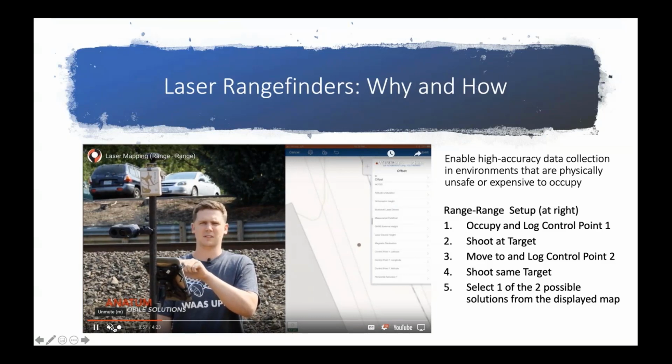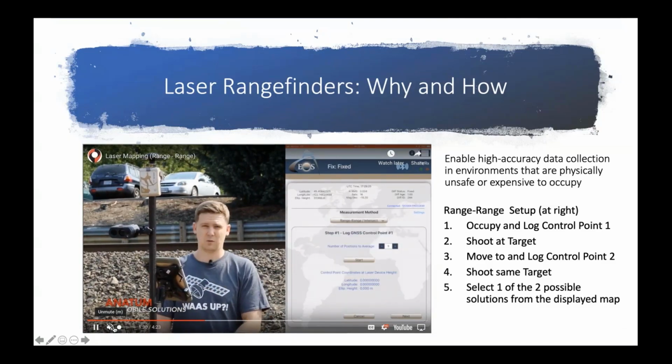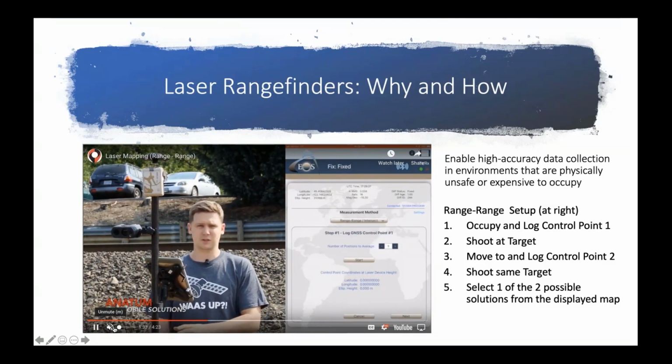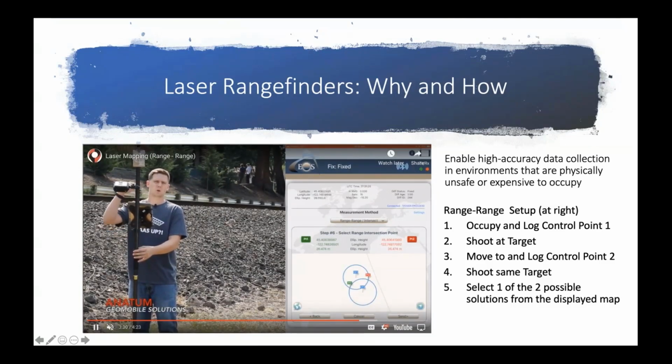And then EOS Tools Pro is going to provide him an option for, based on the control points he's taken and the target that he shot, which of the 2 points represents the location that he wants to log in Collector. So you can see it's calculated 2 possible points where those intersections are. He's going to select the one that represents his target in the field, and then he's going to send it through to Collector by hitting the send button, and it goes straight through Collector to ArcGIS Online.